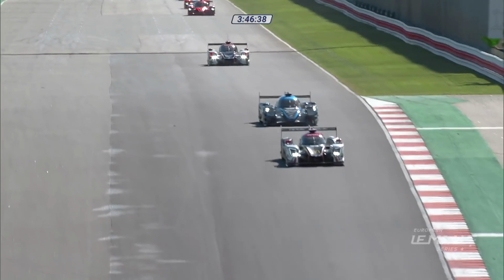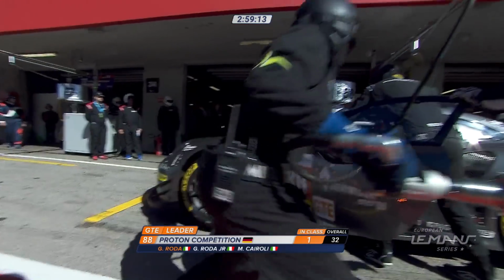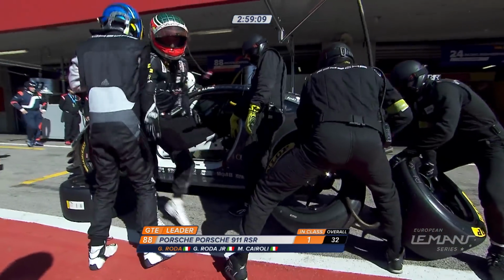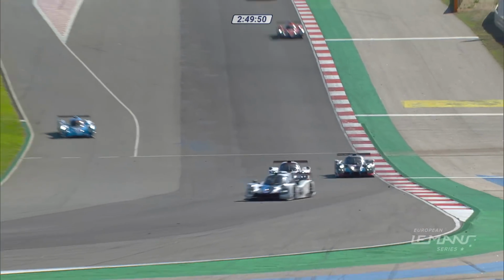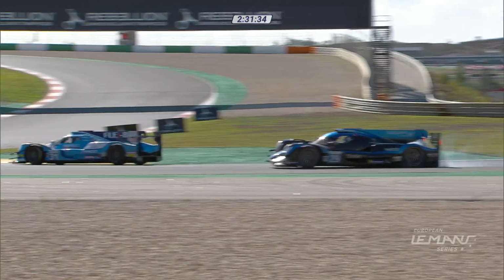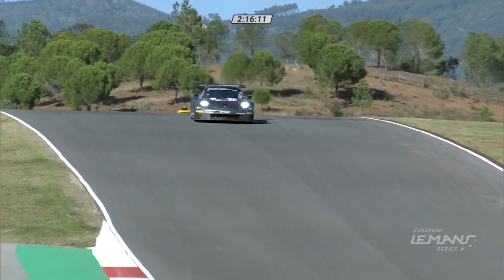After a brief full course yellow, poleman Pierre Rag pounces, retaking the lead from Timothy Bourret. Despite the early contact, time lost and damage, Gianluca Roda recovers superbly. The 88 Proton Porsche is the GTE leader as he hands it over to his son. And RLR M Sport are well poised in LMP3 as Joop van Uytert takes 4th from Alex Coigny. Trouble for Duquesne Engineering's Nelson Panciatici, shattered left rear suspension.